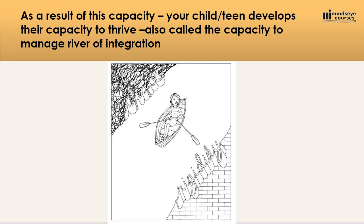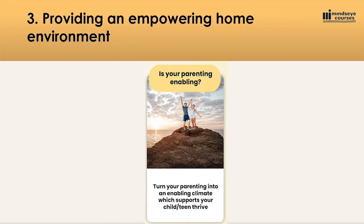Or if you come across rigidity, for example, you need to follow school rules to participate in your class, or you need to follow safety rules to cross the road, or you have to follow family rules to play cooperatively with your sibling, you can handle it. Let's look at the third area of taking the struggle out of parenting. And this third area is the parenting environment.